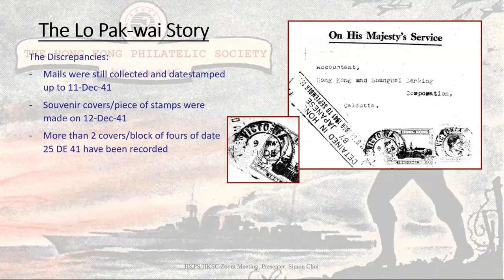Okay, about the Law Pat Wei story. In fact, there are some discrepancies with the facts. We have mentioned that the mails were still collected after the 8th, and the latest day recorded is the 11th of December, as illustrated by the cover on the right, and also Richard has illustrated the same cover in color. And in my previous slide, there were souvenir covers or pieces of stamps made on the 12th of December as well. And also more than two covers or blocks of four dated 25th of December have been recorded.